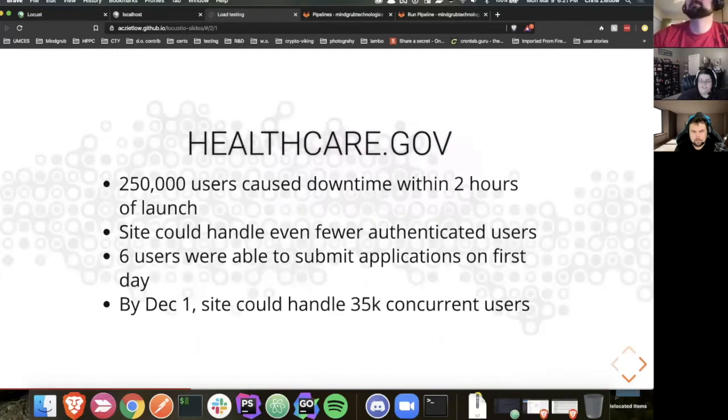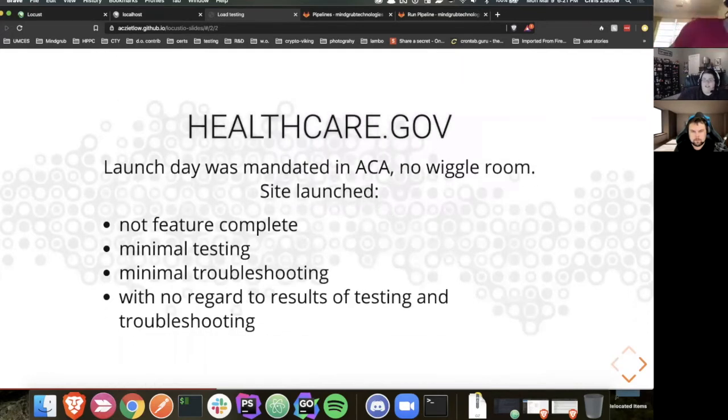Just a little bit of the statistics about what's going on. Essentially, it was unusable on day one, which was highly unfortunate. They were down within 2 hours. Only 6 people got their application submitted on the first day. There were a lot of things that contributed to how this happened.